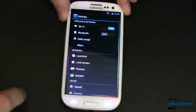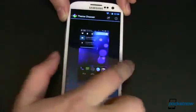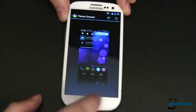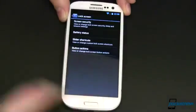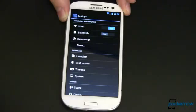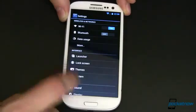You've got your CyanogenMod settings that you can do in here, including theming. I don't have any themes installed, but we could very quickly and easily install a theme on it. If we go back, we can change our lock screen up. Of course, lock screen has some CM10 specific things to it that have kind of been duplicated or replaced with all of the new stuff that's in, of course, Jelly Bean 4.2.